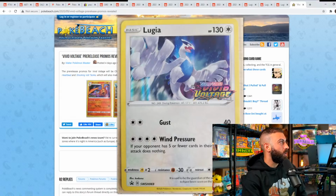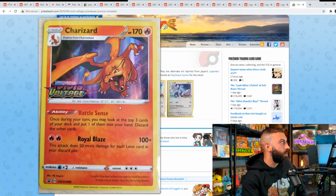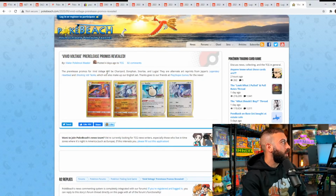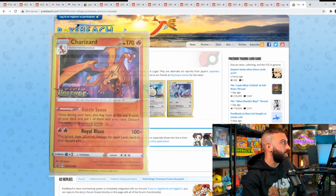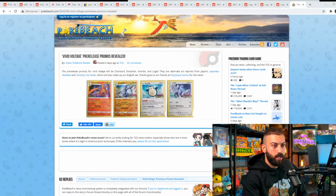A really nice one. So the Build and Battle boxes, right now you're going to assume those are definitely going to go for quite a bit of money. So grab Build and Battle sets if you can. Try to get pre-release cards, or staff cards is what I meant to say. These are pre-release promos, and you can probably get staff versions of these as well, I'm assuming. Oh yeah, it's heating up. And there's a Charizard in Vivid Voltage, a different one. So the Charizard hunt continues.